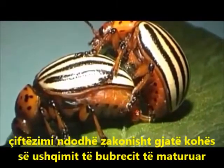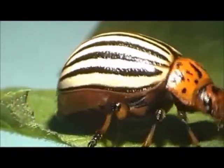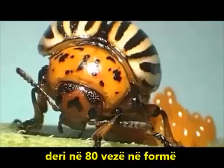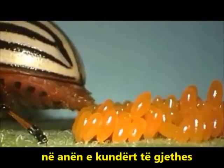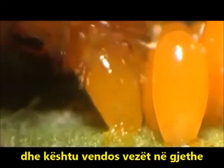Mating usually occurs during maturation feeding. Fertilized females lay batches of up to 80 eggs in rows on various parts of the underside of a leaf. A sticky secretion released during oviposition adheres the eggs to the leaf.